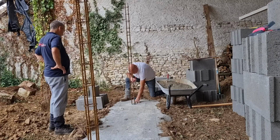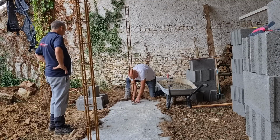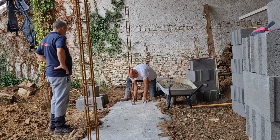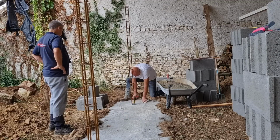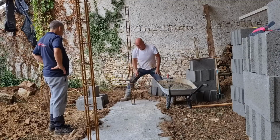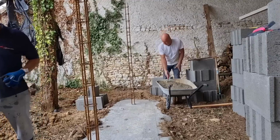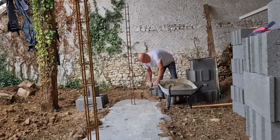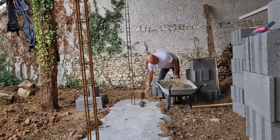Now come on, Mark, do not mess up these measurements. They need to be right. So now we are getting started. It's going to be a lot of work. There's a lot of blocks here and a lot of cement to be mixed. I guess it's going to take us at least a week to get these columns up, but it's such an important job. I can't wait for it to be finished.